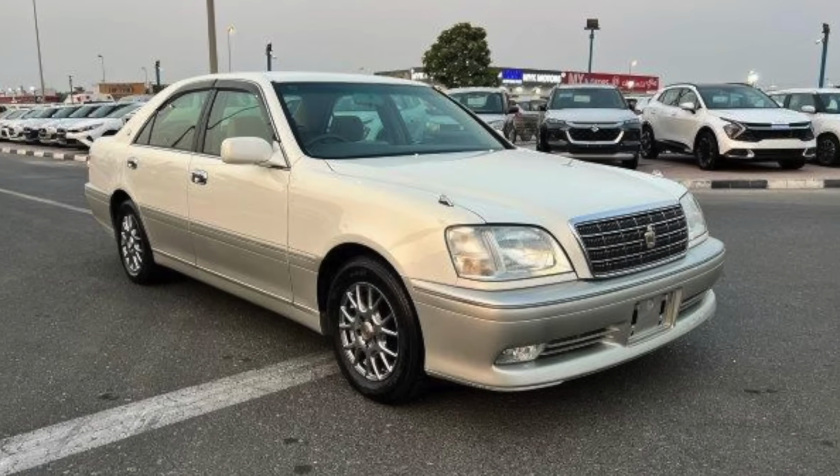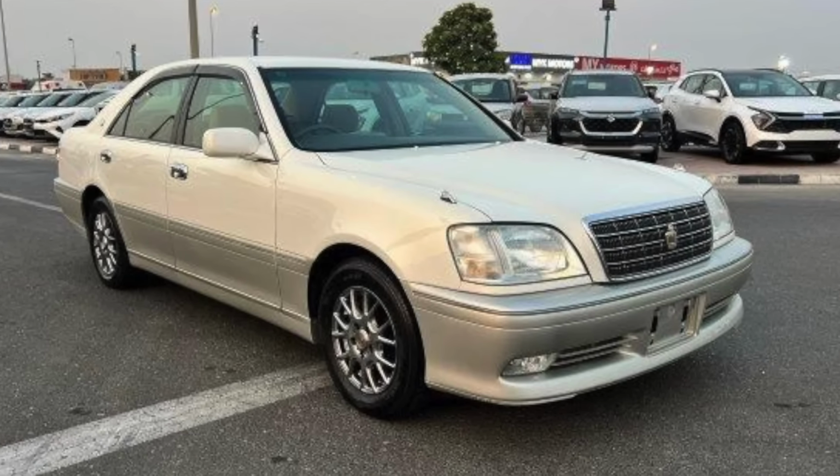Started looking. You know, when you go buy a car, you sort of need to get excited about it, and I can honestly say there is nothing exciting about a stock crown when you look at one. Very, not the prettiest car, very grandpa, boring looking thing.